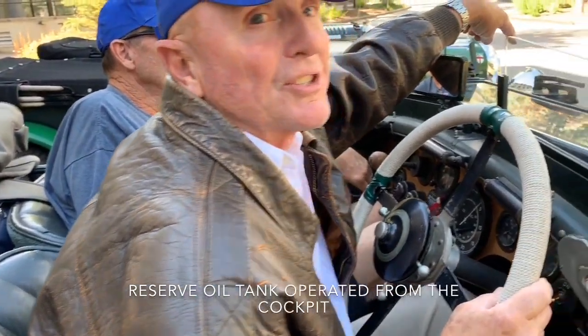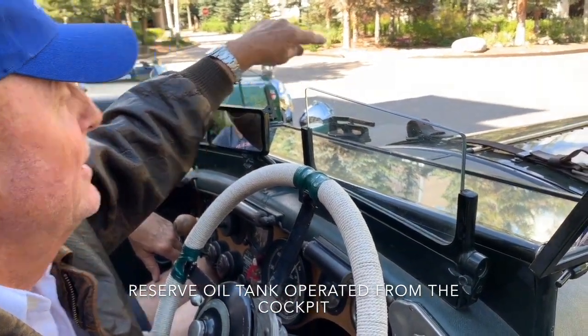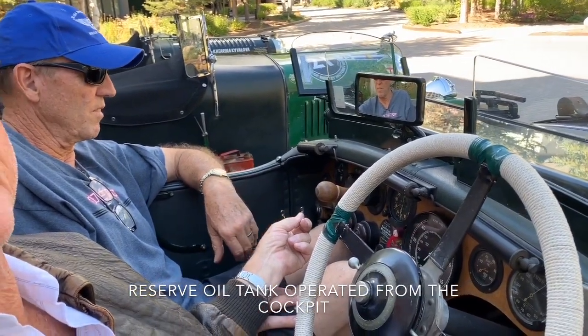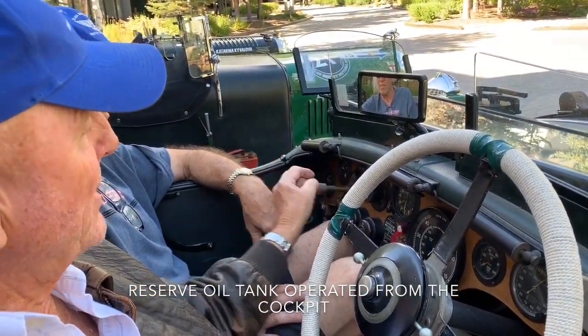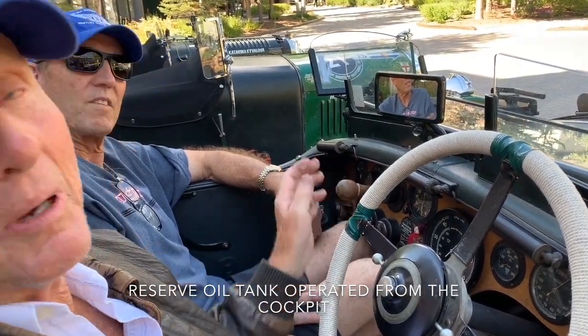That is a reserve oil tank. That holds a gallon and a half of oil. And you can feed it into the car from inside the car. The pump, if the electric fuel pumps back up, you pump this, and it pumps fuel up into the car.